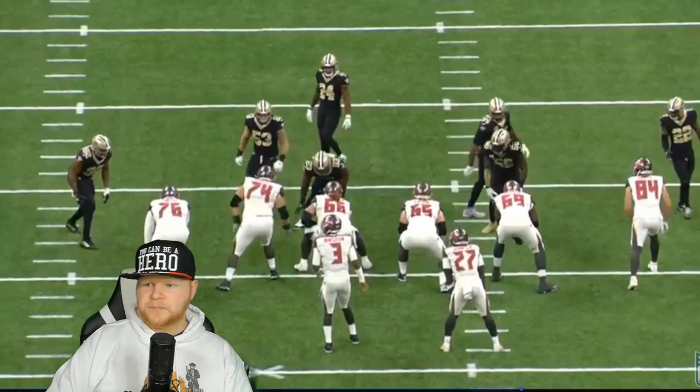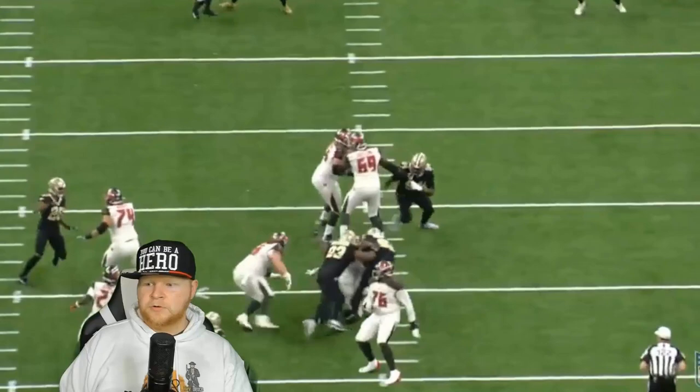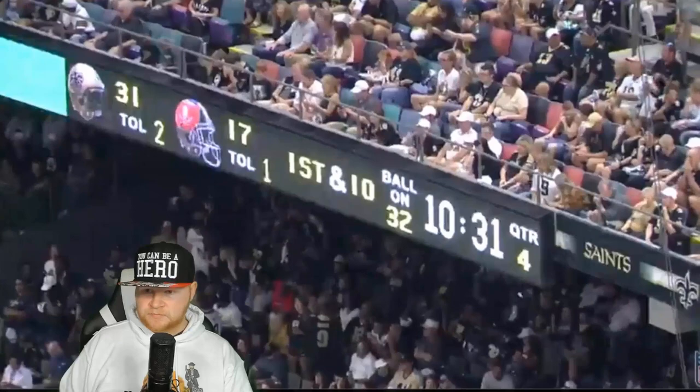But Davenport just does a great job of collapsing the inside through the left tackle. Onyemata's not able to really cross four, but it doesn't matter. Just barrels on through and gets a sack. Pretty. Very pretty.